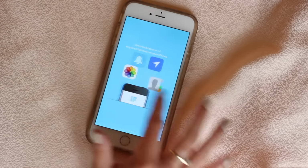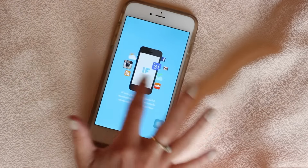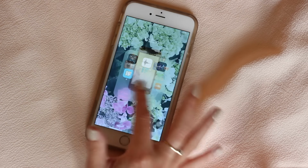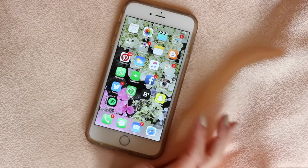Basically, when I do an Instagram post, it automatically tweets my photo instead of that silly link. So if you're a blogger, or anyone that just wants their Instagram photos to go onto their Twitter, then I highly recommend downloading this app and setting it all up. And you don't need to do it ever again. Once you've created that recipe, then it does it automatically. So that's really, really handy.